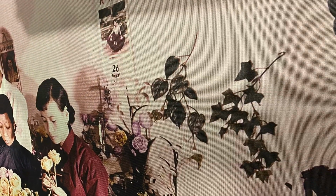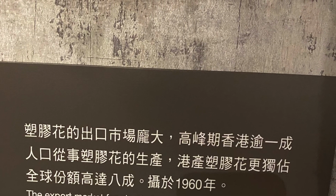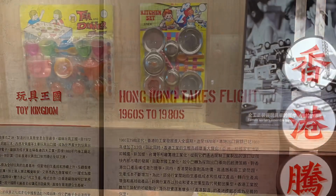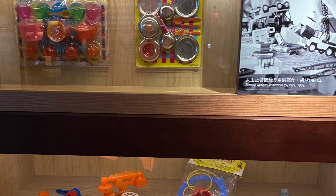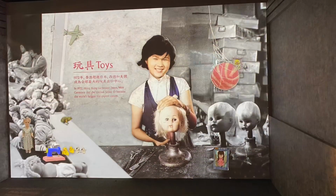You can see there were a lot of workers working on this, very prosperous. It accounted for 80% of the global production, and toys were very prosperous too. Maybe you have encountered this kind of toy during your childhood. Many different kinds of toys, even Mr. Leung has played with these.